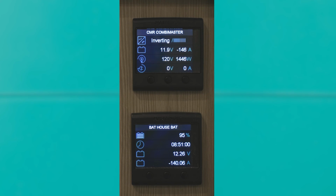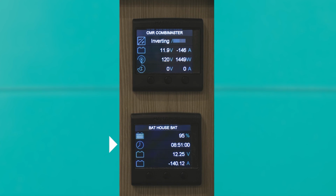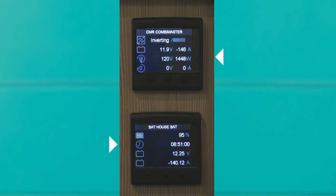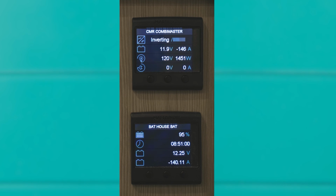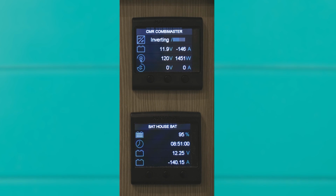Two smart remotes are included in the Nomad package. One is for monitoring the battery and the other is to monitor and control the inverter charger system. These units offer a low parasitic draw and rich OLED display information for the devices.